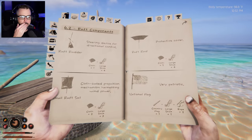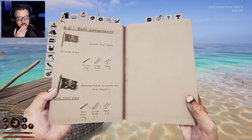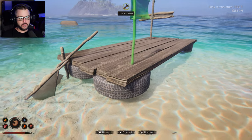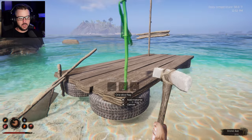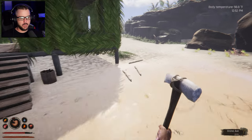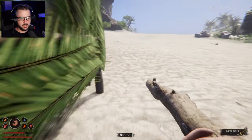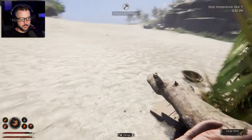Okay, cool. And now, because we found it, we'll put this beast on it as well. We'll put it back here. Boom. Put that on it. Need two rope and one large stick. All right, we got that. Super easy. And boop, boop.